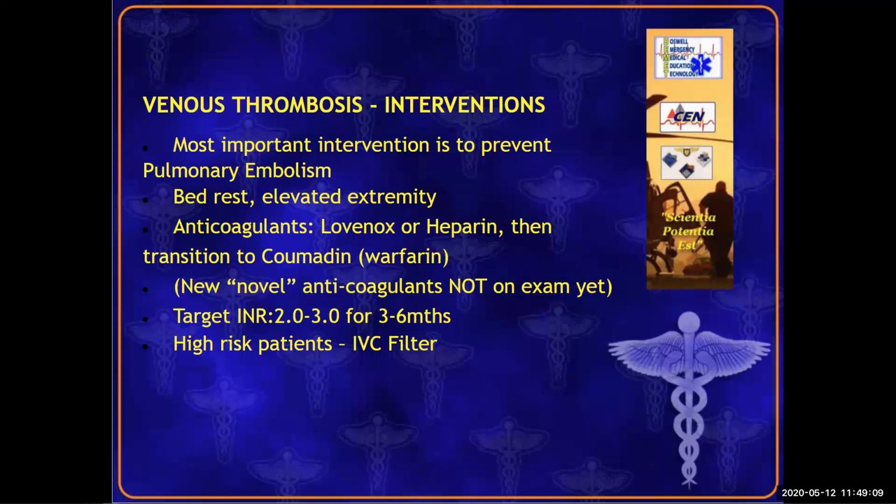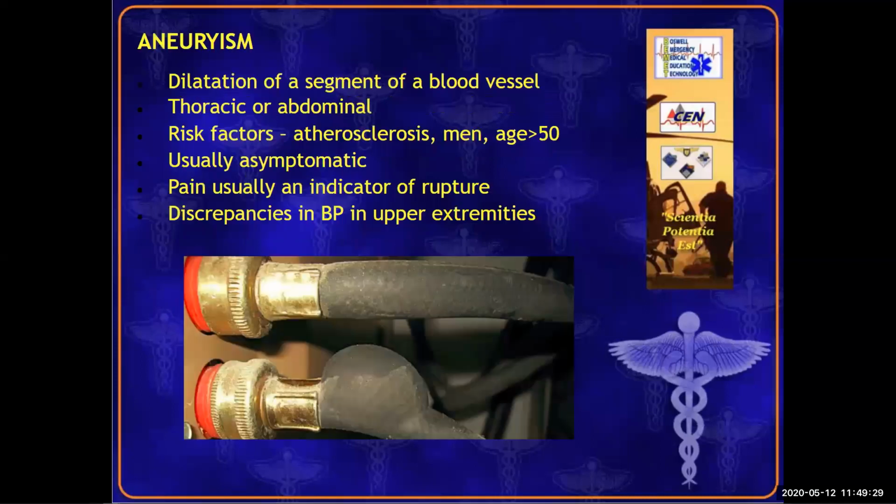Okay. Now, if you're taking Coumadin prophylactically, yes, you're hopefully preventing the formation of a DVT, or hopefully preventing a clot from forming in your atria if you have chronic AFib. But they're not actually lysing the clots. They're just preventing them from getting bigger or traveling or extending.